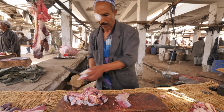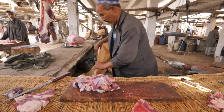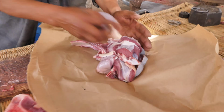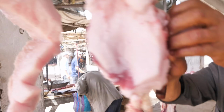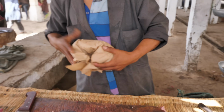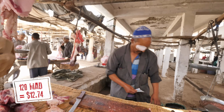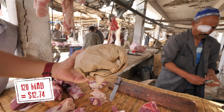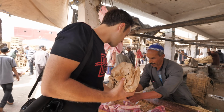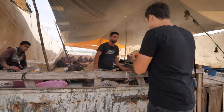That is a lot. And you can see this is crazy. Oh, look at that. We're getting a ton of camel meat today. Oh, and the fat. Wow. Merci. Okay, we got the camel meat here. Look at that. A bag of pure camel meat in Morocco. Merci. Merci.